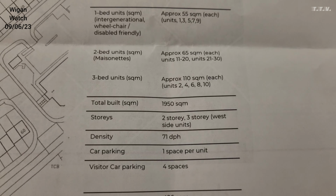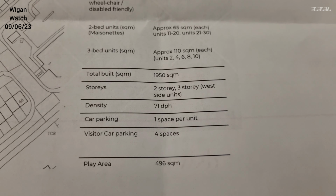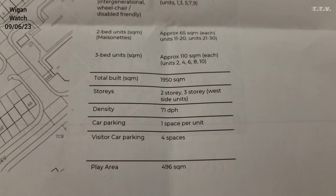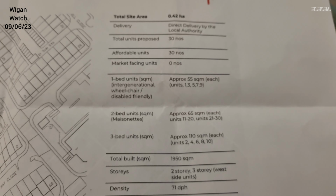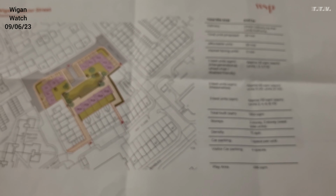Now I always worry when people only give 1 space for parking, because you go on the new estates, which I'll show you on a later video, you'll see that even though they have got parking spaces, the roads are still blocked with all the extra cars and work vans and things like that that people have got.